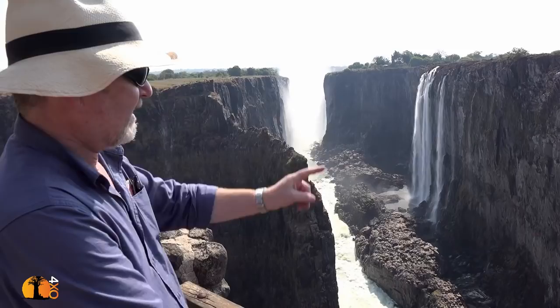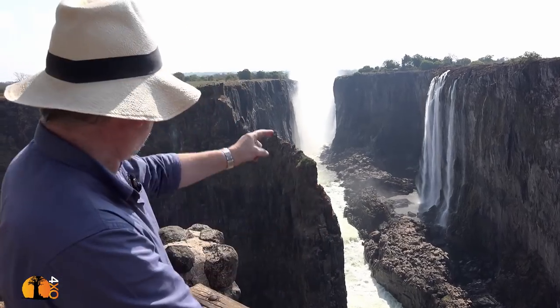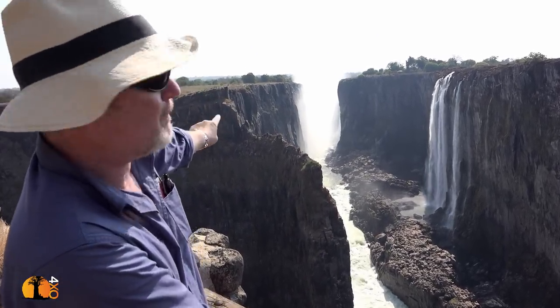Interestingly though, that land over there is actually Zambia. We're on Zambia as well. This is the chasm and has a closed end. But that piece of land just over there, I could almost throw a stone at it, is Zimbabwe.